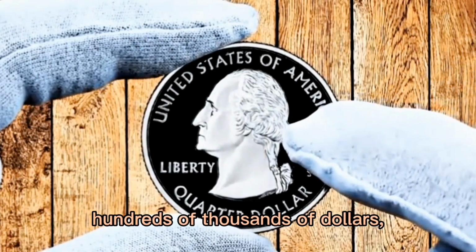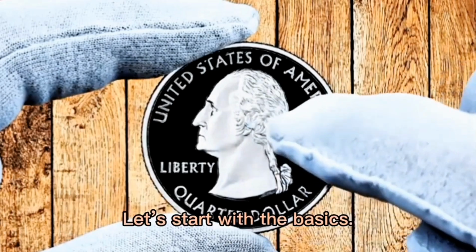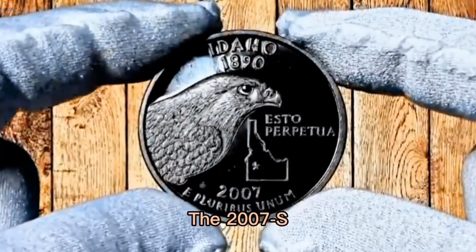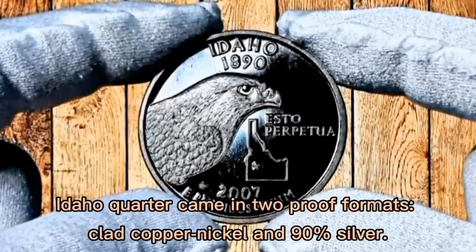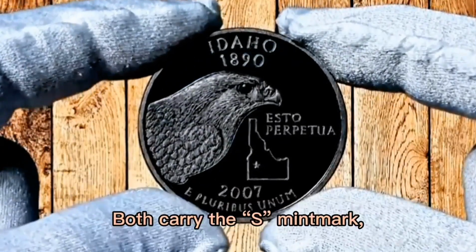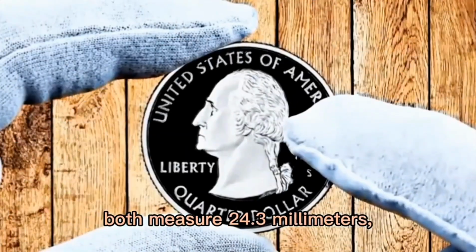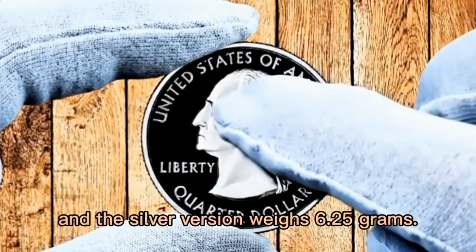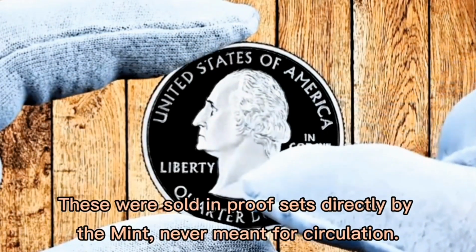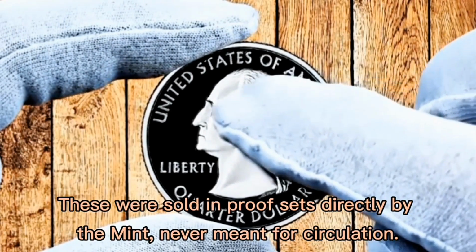Hundreds of thousands of dollars, with one dramatic rarity pushing into seven figures. Let's start with the basics. The 2007 S Idaho quarter came in two proof formats, clad copper nickel and 90% silver. Both carry the S mint mark. Both measure 24.3 millimeters, and the silver version weighs 6.25 grams. These were sold in proof sets directly by the mint, never meant for circulation.